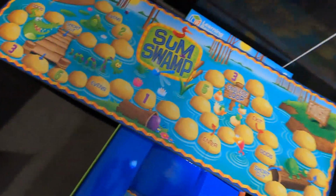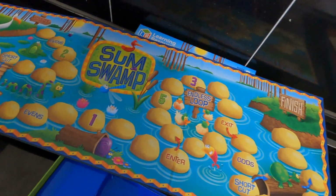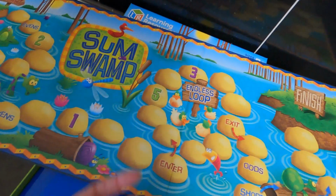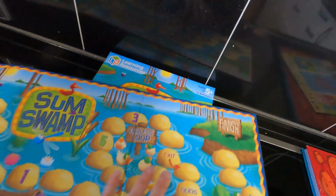Okay, so take a look at this. This is Sum Swamp. All right, and what you do is very easy. You roll the dice, you add it up, and then you move those spots. So I'm not exactly sure if that's kindergarten or grade 1, but we did it in kindergarten. But again, you can do it whenever your child is ready.